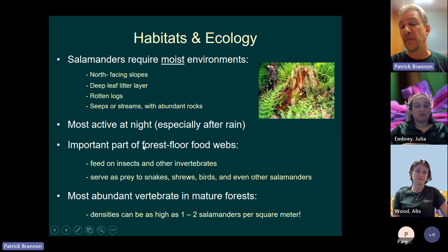But they're a very important part of forest floor food webs. They're one of the main insect population controllers. They're so abundant here in the mountains. They feed on lots of insects and other invertebrates such as spiders and snails. But other things eat them as well: snakes, shrews, and often each other, depending on the species. In the southern Appalachian Mountains, they are the most abundant vertebrate organism, even more than birds. Densities can be as high as 1 or 2 salamanders per square meter. So an area about this big will usually have 1 salamander in a mature forest. They're just very secretive, so you don't see them very often, but they are present.